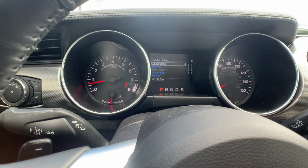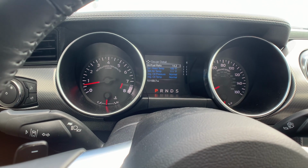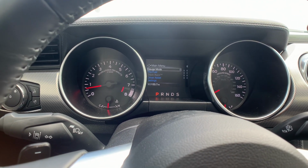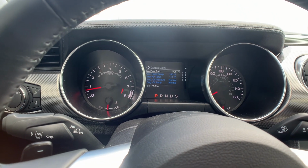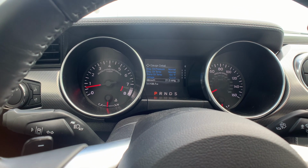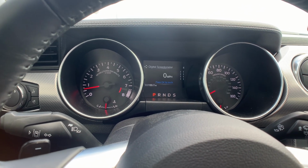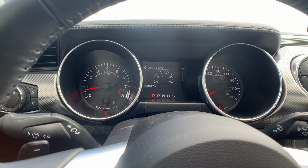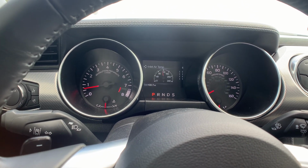When you go into the gauge cluster, you go to your menu. Let me go back a little bit. As soon as you start the car up, it gives you the gauge mode. You click on that, it gives you different options that you can monitor as you're driving. You can do your miles, your speedometer, your tire pressure, different functions.